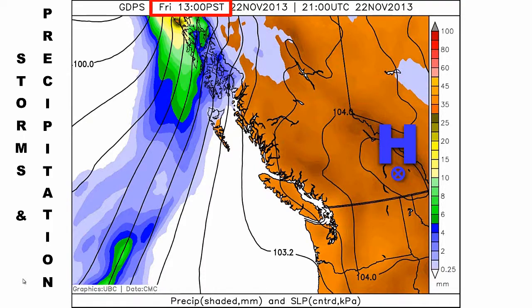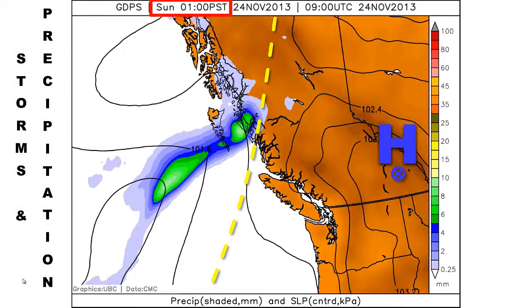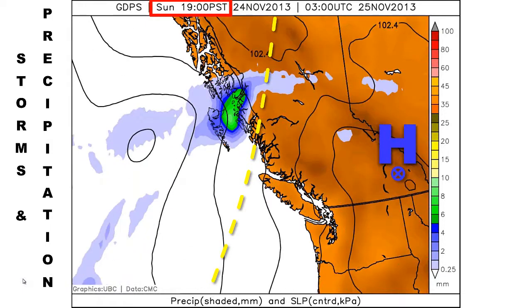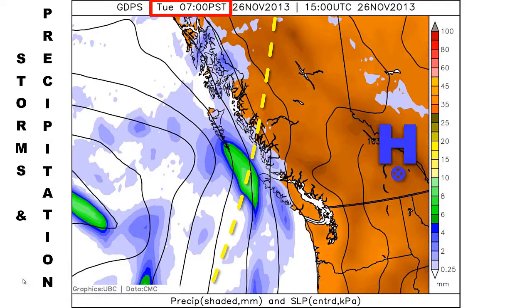Here's an animation of the storms and precipitation. I've drawn a line through the central and north coasts. As the animation runs, note how none of the precipitation advances east of this line until Tuesday morning anyway. This is typical of a blocking pattern. We've seen quite a few of these blocks since the beginning of October.